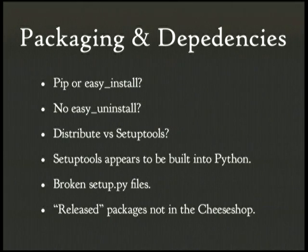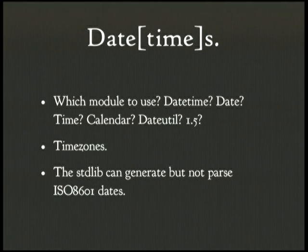And another big problem is that people will release packages onto the cheese shop, and they won't be on the cheese shop. Essentially, they'll be on GitHub, and they'll be like, go check out my library, and it's definitely not the way you should be doing things.